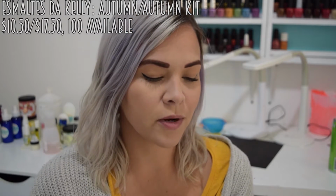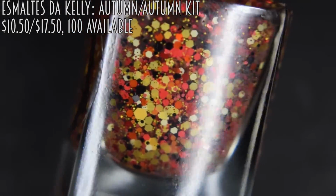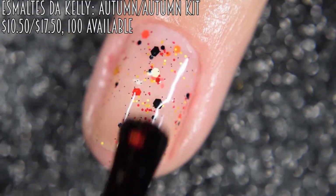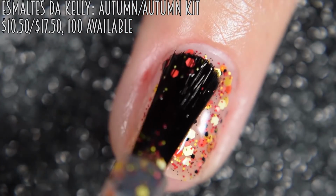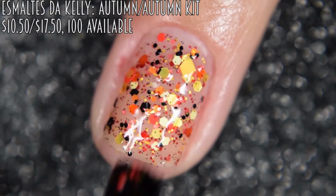Esmaltes da Kelly has 2 products this month once again, the first one being Autumn, and you can purchase this one by itself for $10.50 with 100 bottles available. And this is described as a clear base with matte glitters in yellow, orange, red, and black, and this is inspired by rainbows.